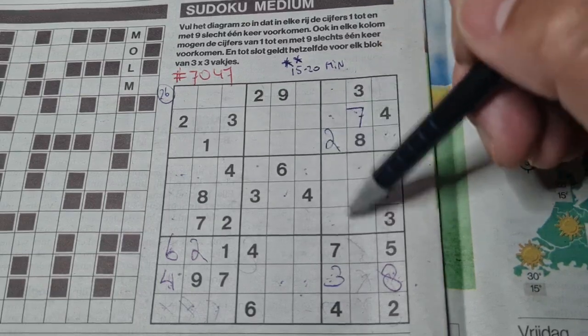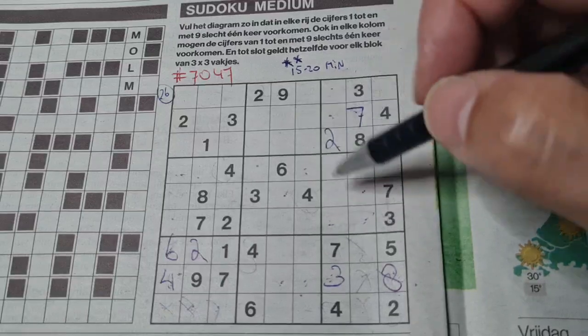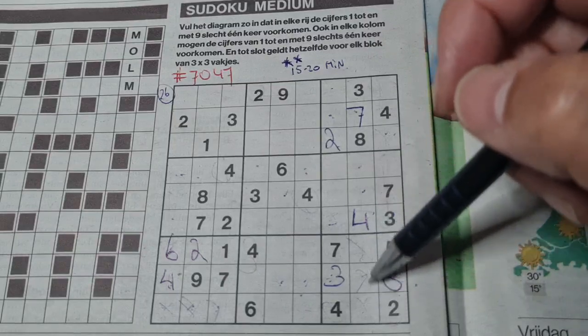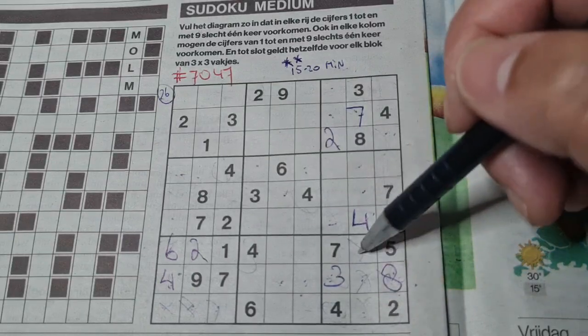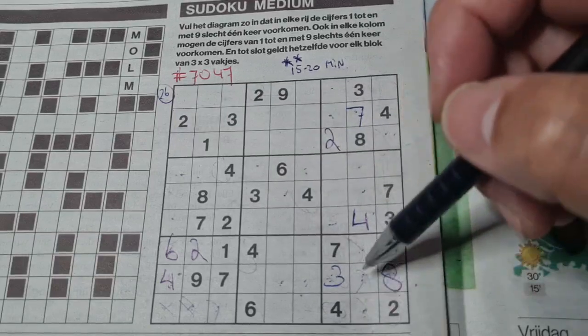7. 4. 4 in this row, 4 in the middle row, so the row below, the only 2 places left for the 4 are here or there. We see a 4 in this column, no 4 there. The 4 should be here. 1, 9, 6. 3 missing numbers in this big square. Those missing numbers are the 1, the 6, and the 9. 1, 6, 9.